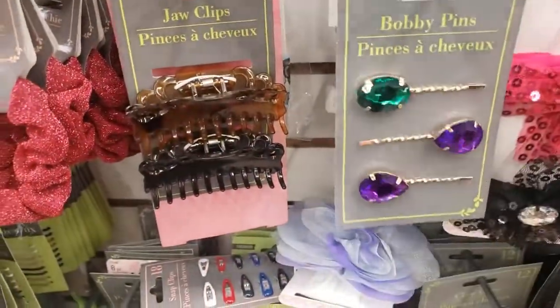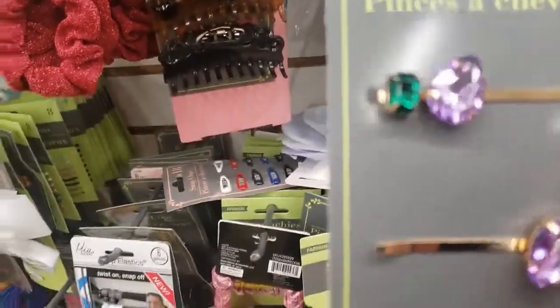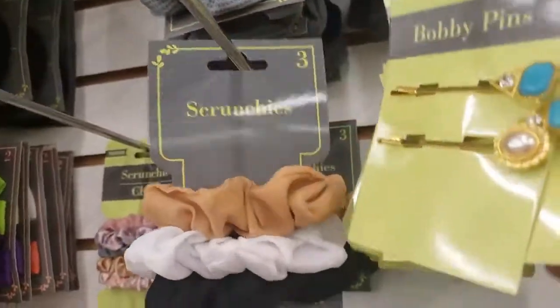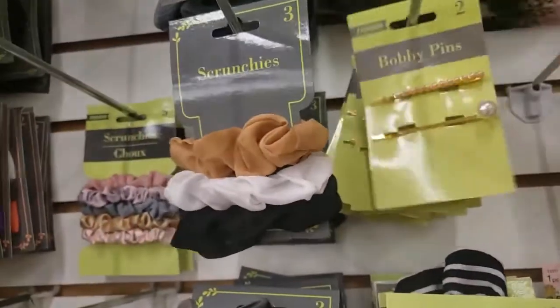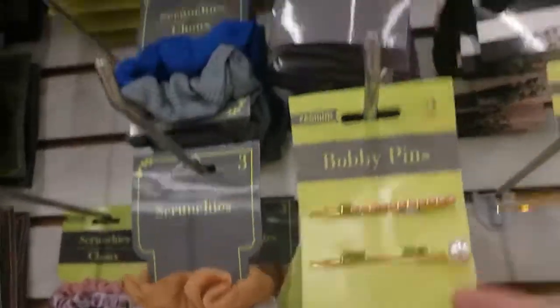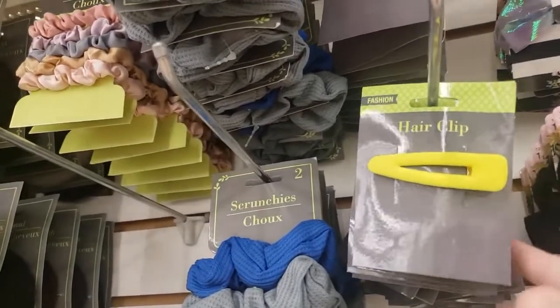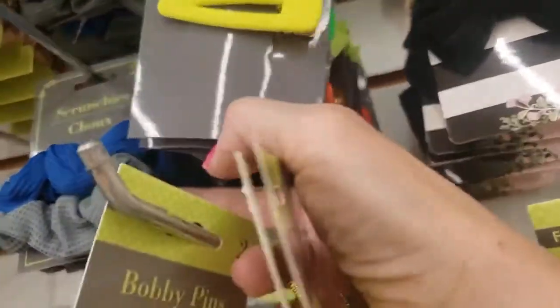The bobby pins that are back. You guys, look how cute these are. So gorgeous. And we have this one. You guys can see that. Look how cute those are. And they have the colored barrettes back in stock. They have yellow, green, and these are also back in stock.